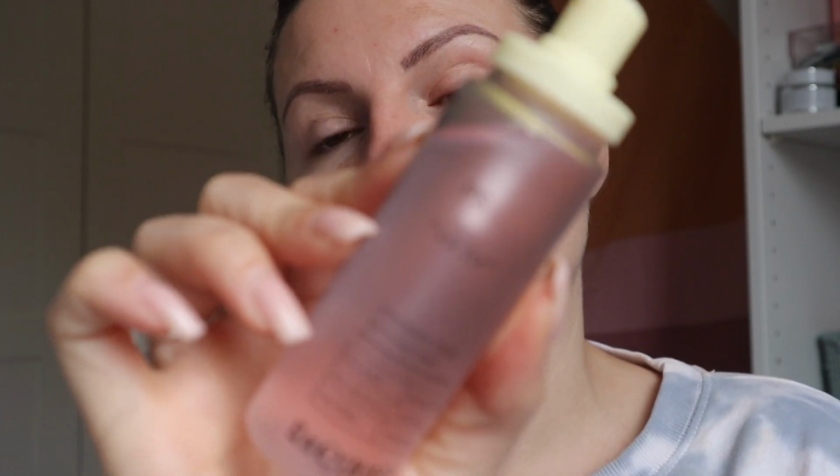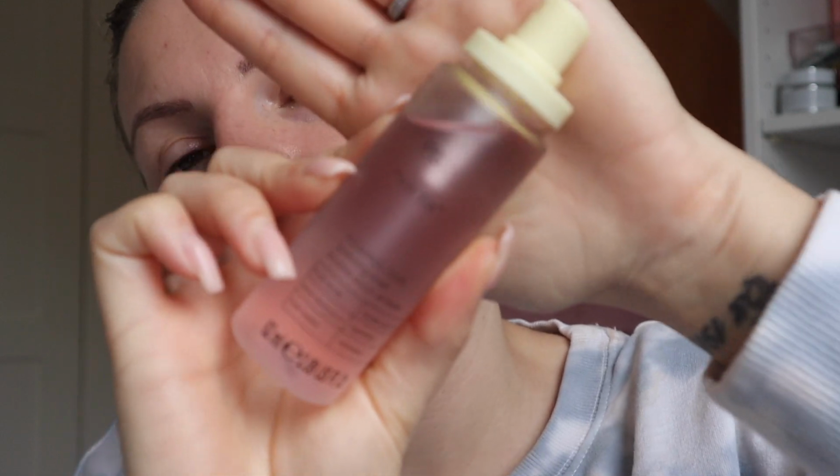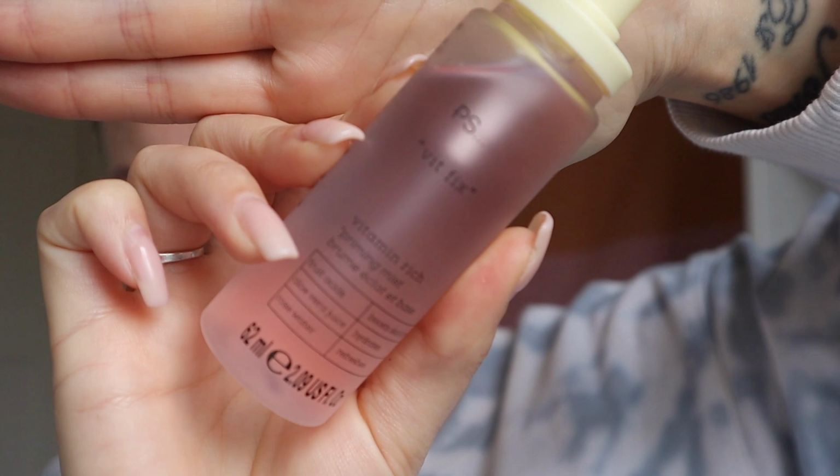This is the PS Vitamin Fix, or Vit Fix, from Primark. Will it focus? There you go. It's just like a priming spray, and I'm really liking it. It smells like the fresh rose water spray I used to have. It says, if you're interested, priming mist with fruit acids, aloe vera juice, rose water, refreshes, hydrates, boosts skin's radiance.